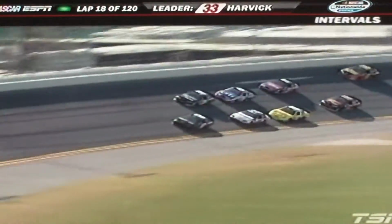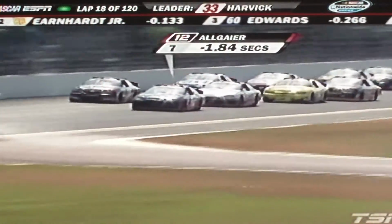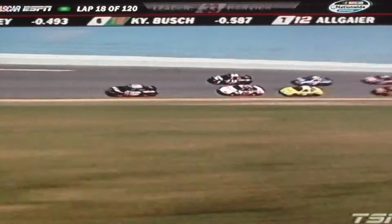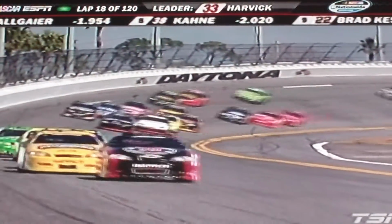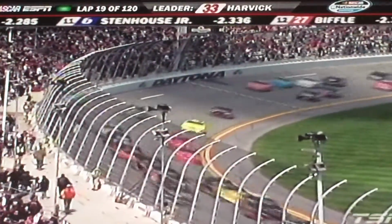Well, they're running single file. You see this second group now, 2 by 2. That's Justin Allgaier, last year's Rookie of the Year, and the 12 car leading this second group. I can promise you there are a lot of guys hollering on their radio about adjustments they're going to want because they just have not been in a packing situation like this all week long. So now their cars are doing things differently than what they anticipated. Yeah, right with Justin Allgaier in the 12 car. Got his teammate, Brad Keselowski, in that 22 now, moving his way to the front. In that second group with Allgaier, it's Brad Keselowski, Casey Kane, Brian Vickers, Ricky Stenhouse Jr., Greg Biffle.